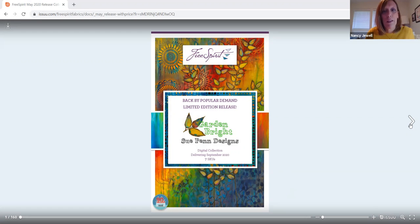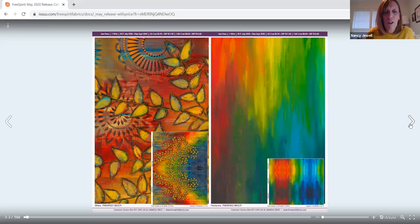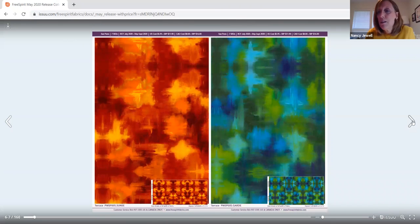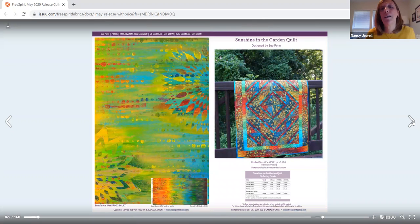So let's just go through it really quickly. So you can see here it is in all its glory, the shine SKU that's perfect for a whole cloth quilt. It's just stunning, the stunning gradation of tie-dye color. And here's Horizons 2 that matches right back to it. And I'll just go through this really quickly. The glow dots, the terrace, splotches of beautiful tie-dye color. I don't know how else to describe it because that's what it looks like to me. And then of course, Sundance, another perfect fabric for a whole cloth quilt. Anyway, this is a digitally printed collection, 7 SKUs delivering in September, Garden Bright from Sue Penn, limited edition.